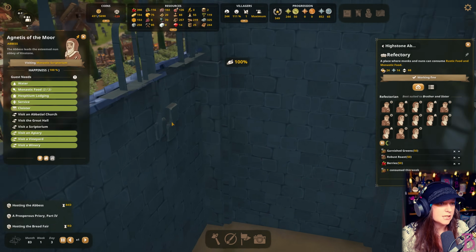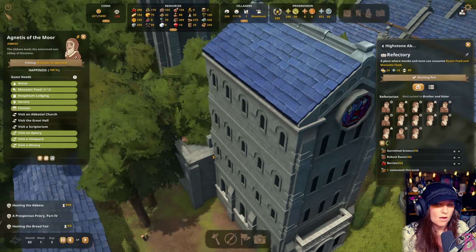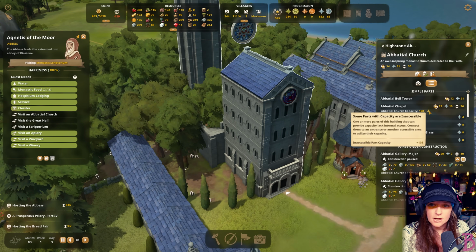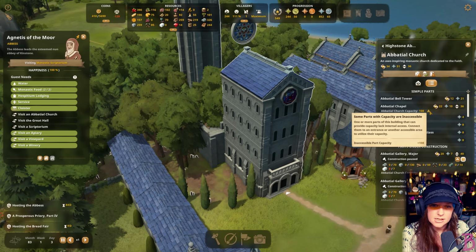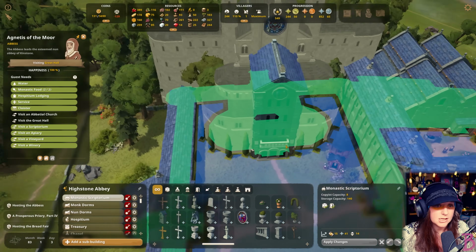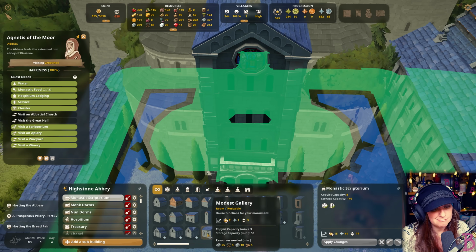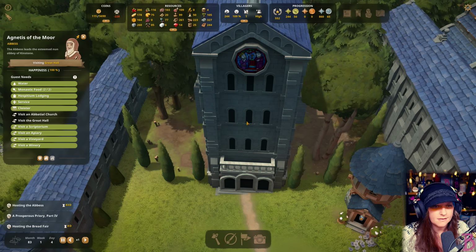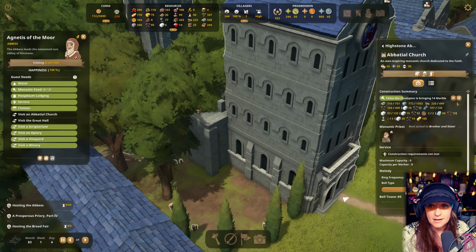She's now off to visit the monastic scriptorium, which is this here. How is this coming along, though? More importantly, 3 builders assigned to the construction. Okay. Some parts... What was that? Some parts with capacity are inaccessible. 1 or more parts of this building that can provide capacity lack internal access. It's all connected. Are they concerned about this little hole here? Really? Really? If we shoved this tiny little building here and added that, will that help? Maybe.